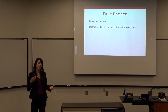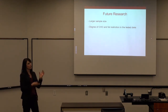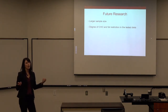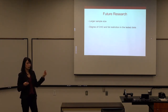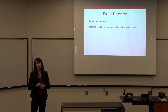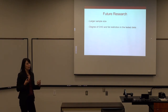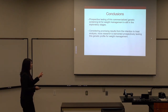Also, the degree of carb and fat restriction in the diets could be helpful. If you remember when I showed you the diet, I showed you a lot of time effects, but there weren't any significant differences in carb intake between diet groups. That shows us that perhaps the restriction of carbs and fats wasn't different enough between the groups for us to see a big difference, especially because the diets prescribed are based on genes related to fat and carb metabolism. I also have another slide for that.